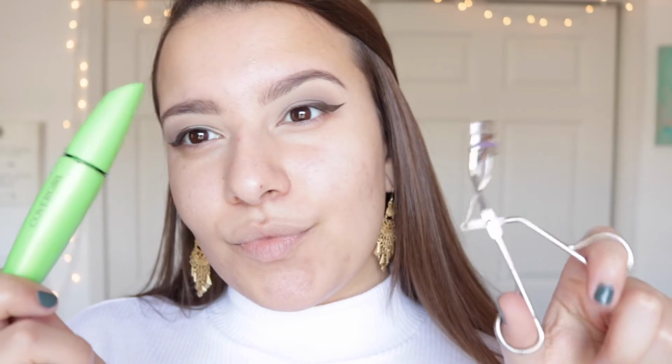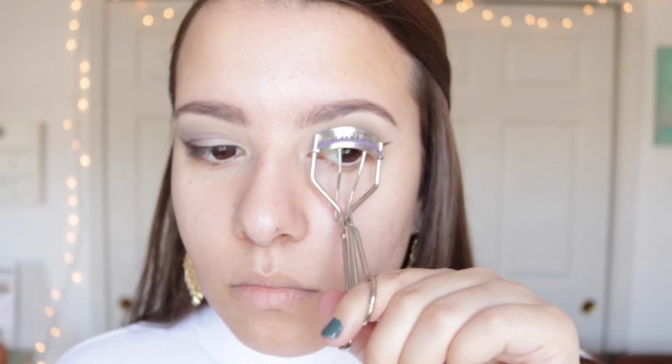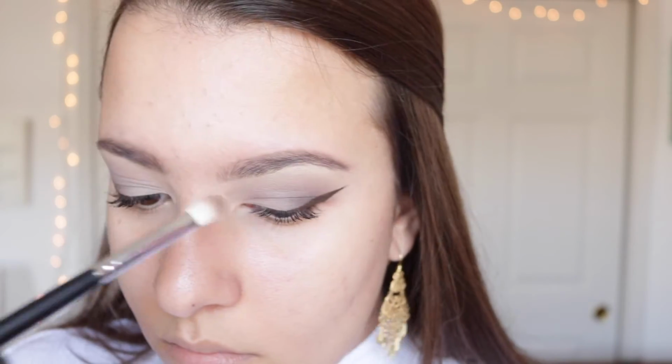I'm going to be curling my lashes and applying some mascara. I didn't do my mascara on camera, but the mascara I chose today is the CoverGirl Clump Crusher, definitely one of my favorites. And then once I was done with that, I just went in with my blending brush again and did one final blend in my crease.